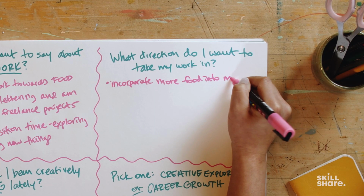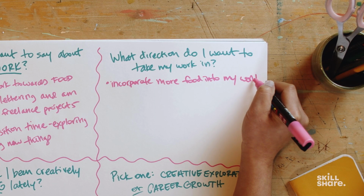Now, the next question, what direction do I want to take my work in? So again, GPS, or compass, which way do I want to go? I would like to incorporate more food into my work. That's certainly a direction I want to go in. I know that for sure. Another direction that I know I want to take my work in, or that seems interesting to me, is moving towards starting to share recipes.